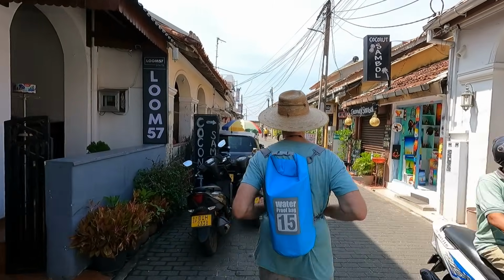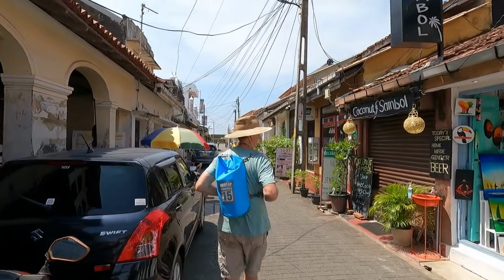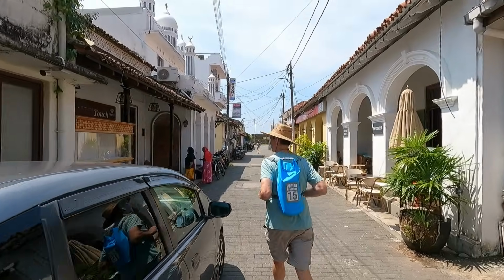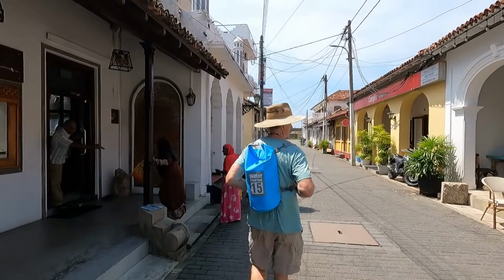Estimated cost to retire in Galle, Sri Lanka. Here's my estimated cost of living converted into US dollars if the two of us moved to Galle, Sri Lanka year-round on a tight budget. We'll also include more typical expenses we've heard from other expats to give you another data point. I'll call that the middle cost of living.